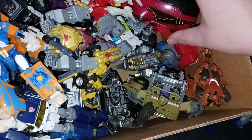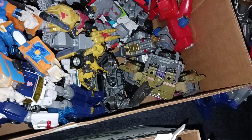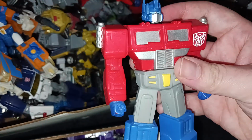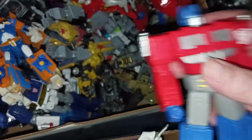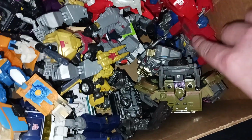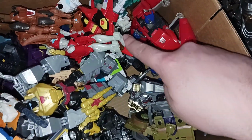I do have some Yellow Park stuff in here because I have not had the space for a lot of the stuff Yellow Park has sent me. Oh, this isn't Yellow Park. This is one of those. There's Yellow Park in here. That's one of those cheapy 5 POA, actually, not even 5 POA Optimus Primes. There's the red Optimus right there. There's the Yellow Park, the smaller model kits. There's Grimlock. There's Optimus right there, and Megatron.